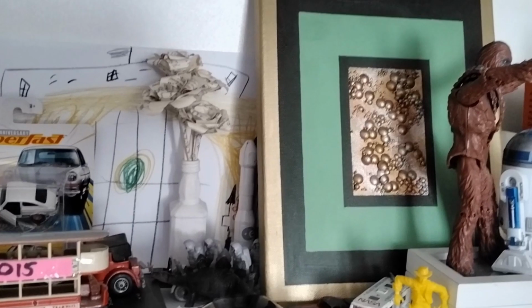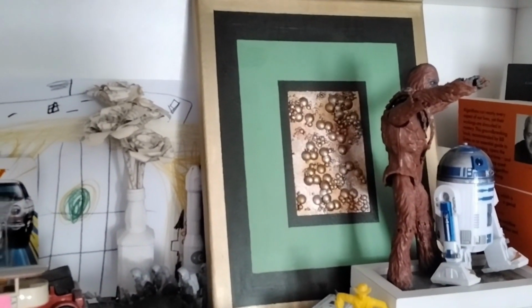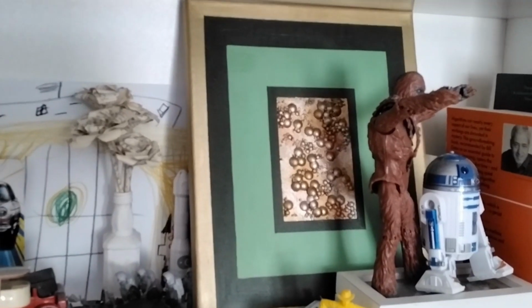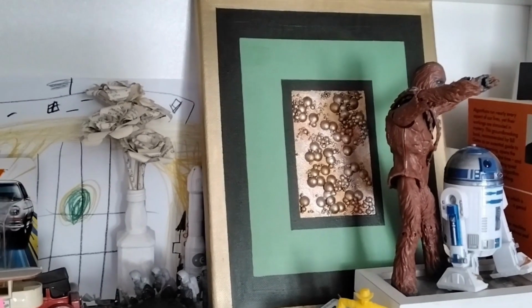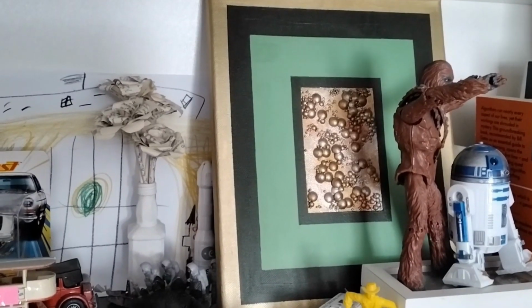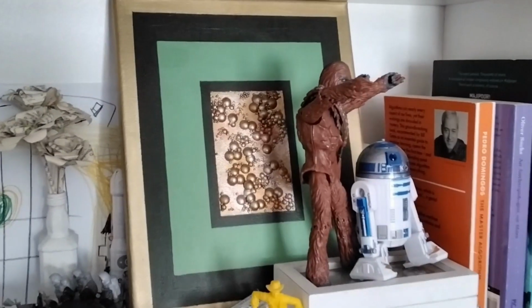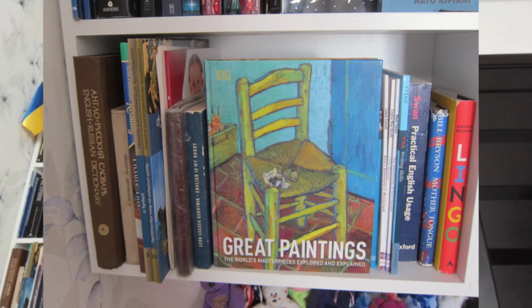There's the cowboy for Dune on the Range. Chewbacca and R2-D2 are deep in conversation there. The artwork is by my friend Jude from the Netherlands. It's some drawing pins painted over with gold, and it's an interesting picture, and a few more books. Compartment 11 has got the Great Paintings book. No curios. There's a lot of books related to teaching English.